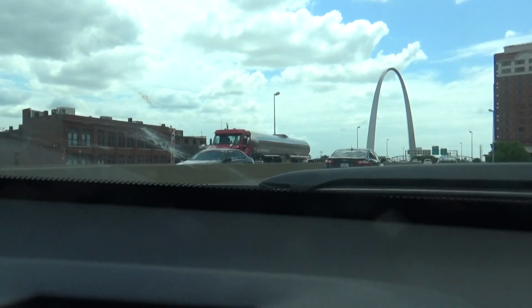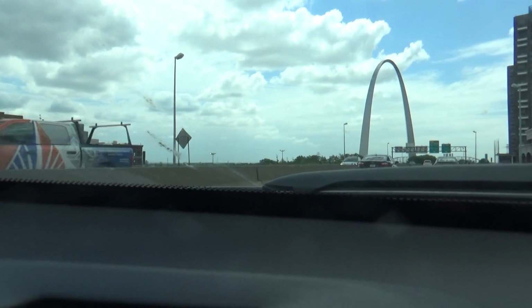13 and 112. Yeah, and there's another picture from a different angle of the Gateway Arch.